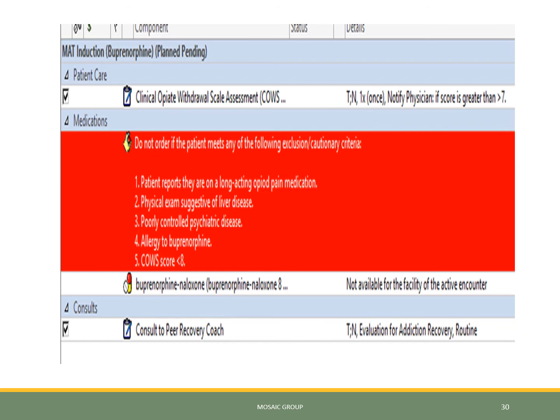There is this cautionary criteria again, so we do see this red to really just advise that if certain criteria have not been met or are met, for instance, if there is concern of liver disease or current uncontrolled psychiatric disease, any specific allergies, or CALS scores less than 8, that the medication should not be ordered.